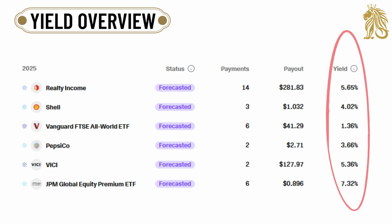This overview also gives me direct insight in the expected yields of each stock. We can see that the 2 REITs that I own, Realty Income and Fiji, pay between 5 and 6% of yield. Here I can see that from the stocks that I'm interested in, Pepsi-Cola has the lowest yield, after that Shell, and the highest yield is from the GPM ETF.